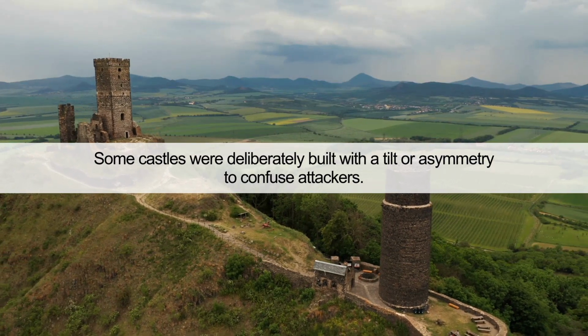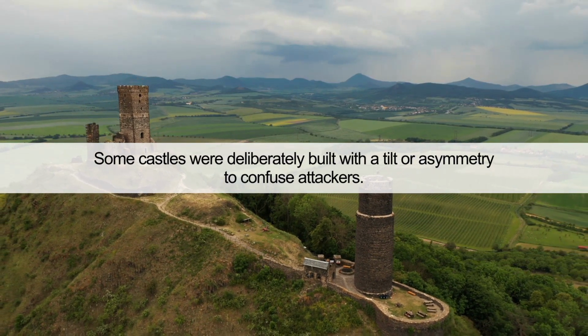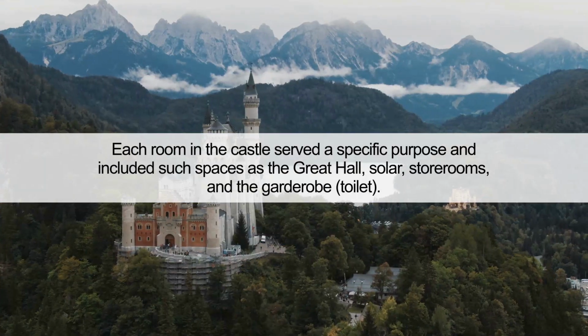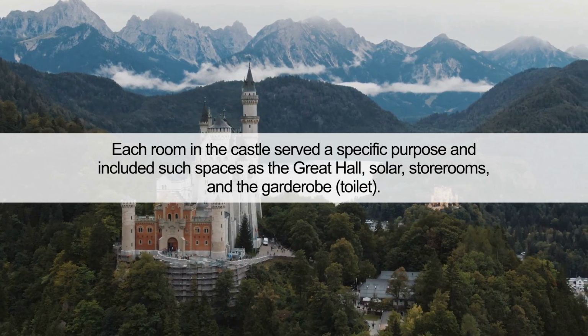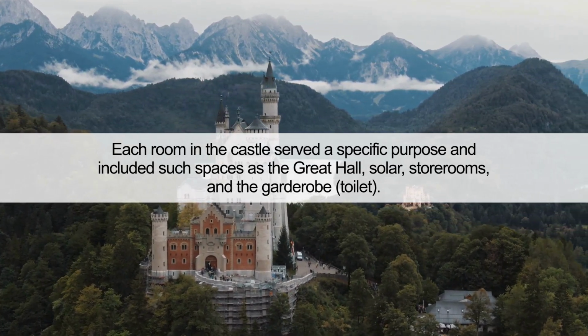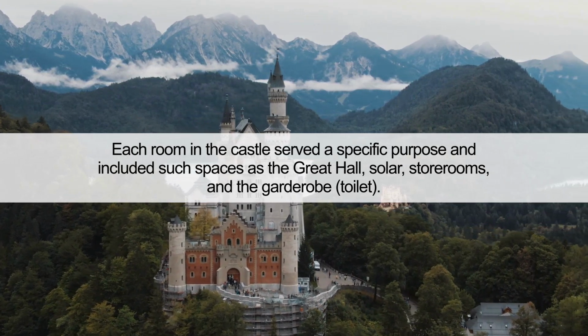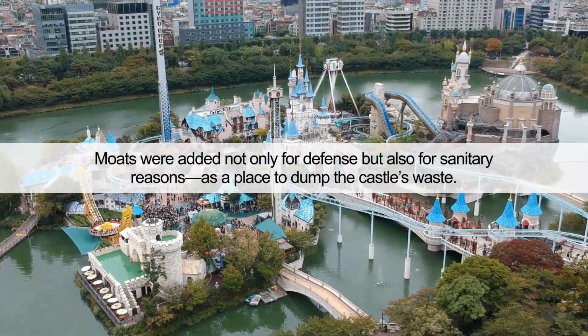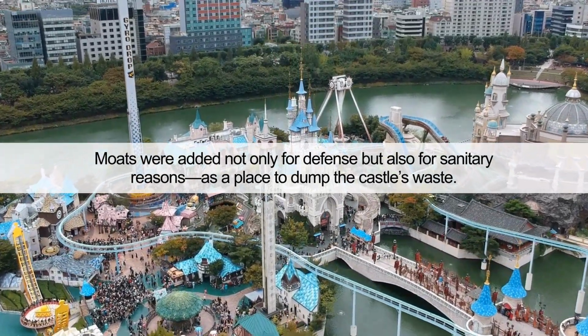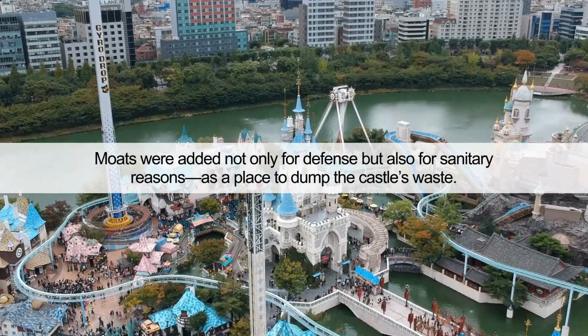Some castles were deliberately built with a tilt or asymmetry to confuse attackers. Each room in the castle served a specific purpose and included such spaces as the Great Hall, solar, storerooms, and the garderobe toilet. Moats were added not only for defense, but also for sanitary reasons, as a place to dump the castle's waste.